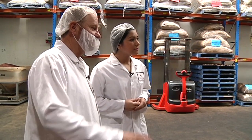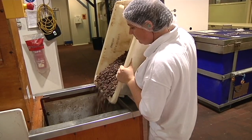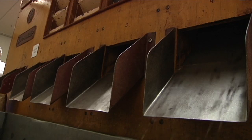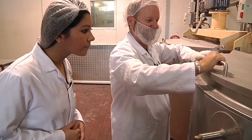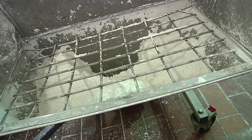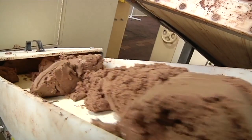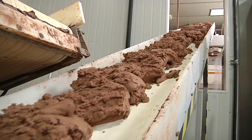This is our cocoa bean roasting area. So it's where we roast the cocoa beans, we de-shell them, and then we grind them into a liquid. This is what that liquid looks like. It's pure chocolate in its liquid form. The next step is the mixing stage. That's where icing sugar and milk powder are mixed together with the cocoa liquid in these machines until it's the right consistency. And this is what comes out, a chocolate with a gritty feel to it.